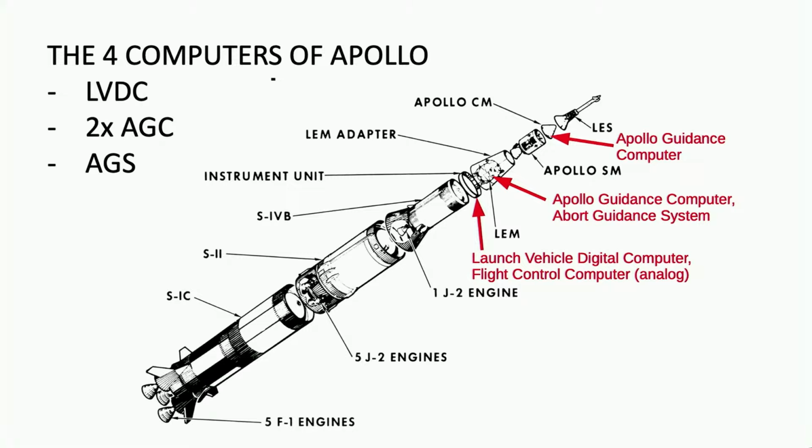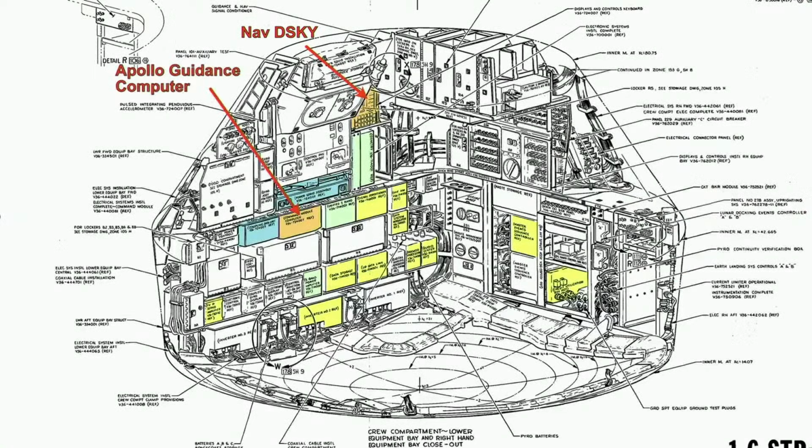And then there is a fourth one, called the AGS, made by TRW, and that's a very, very simple kind of abort guidance computer that will just pop you back in orbit on the LEM if the main computer fails. So what we're talking about is the much more advanced Apollo guidance computer. You'll see how advanced it is.